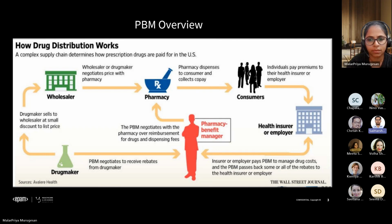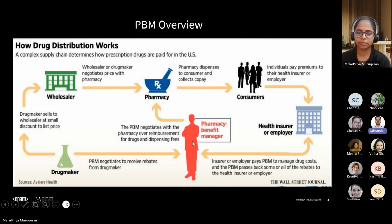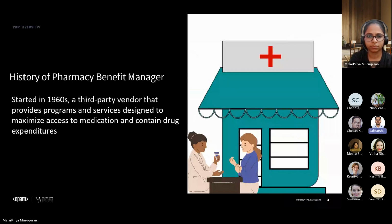And if you see this slide, the PBM highlighted here in red is interacting. As I said, they act as a middleman between all the primary groups: the insurer, the consumer, the pharmacy, wholesaler, or drug maker. So the role of PBM is very significant in the US market, and we will see that significance in the next slides. Can we go to the next slide, please?